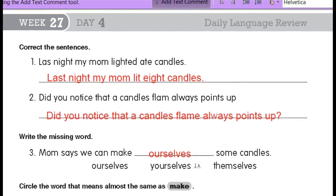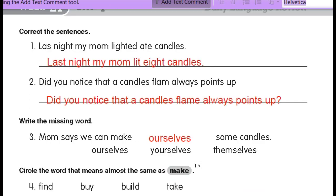Last night, my mom lit 8 candles. So last, it's a spelling error there. Add a T. Night, my mom. Okay, capital M. Lit, not lighted. So usually to make a verb past tense, we add an ed, but not always. There are irregulars, not regular verbs, and this is one of them. We don't say lighted, we say lit.